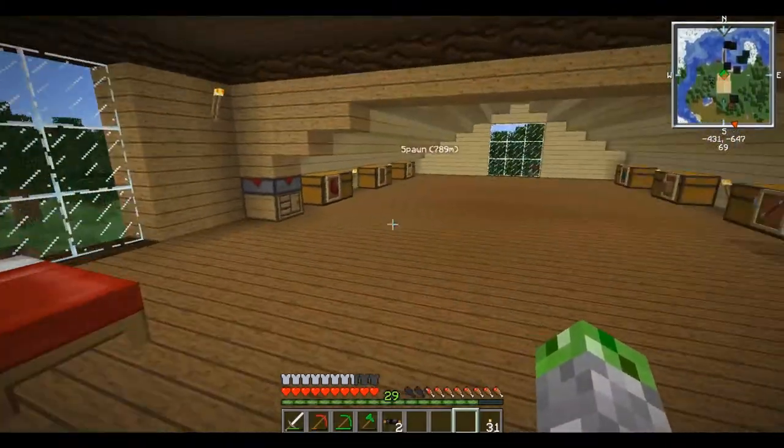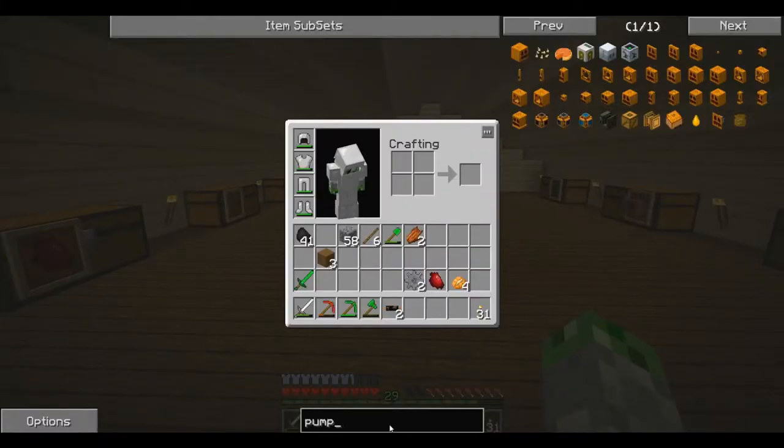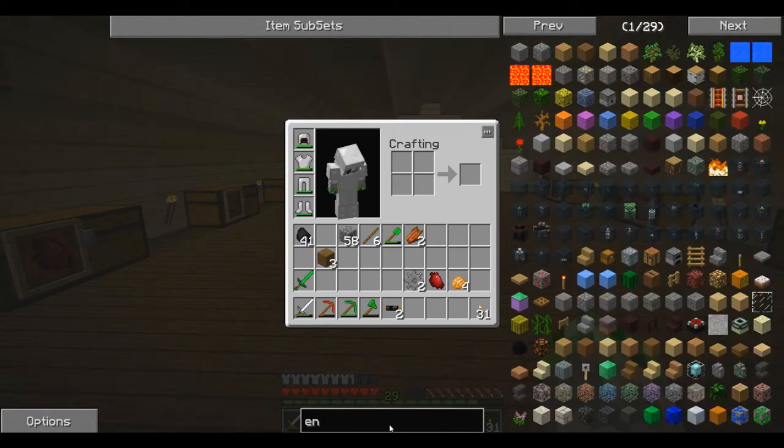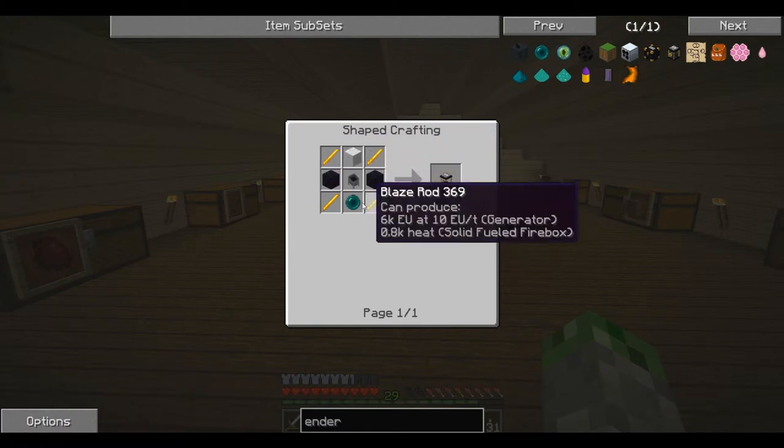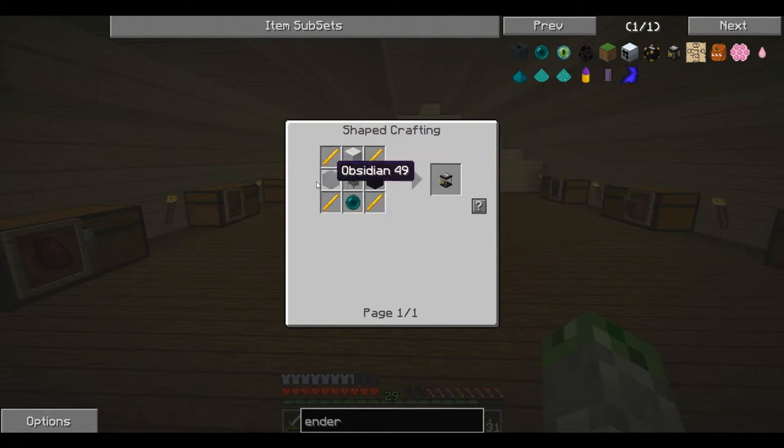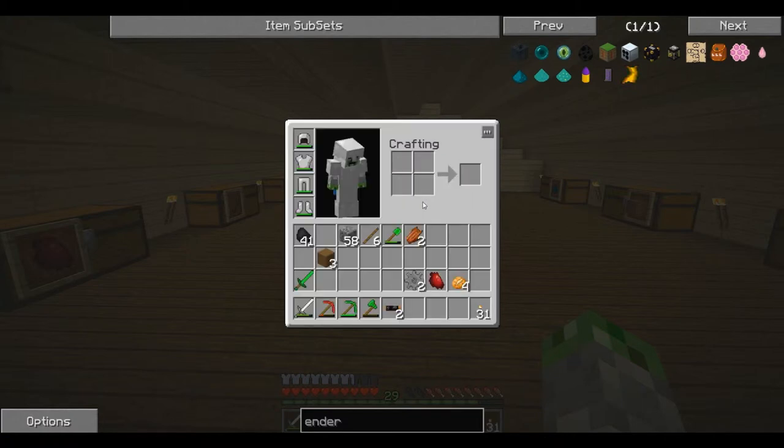lava into an... I saw this in another Let's Play, so there's ender tanks now. Basically, you can transport liquids through different dimensions using these. So obviously, like I said, I need to go to the nether because I need to get blaze rods, obsidian, a cauldron, wool, and an ender pearl. It's very similar to the ender chest, but obviously with liquids.